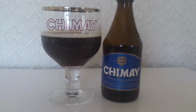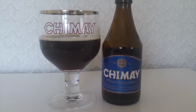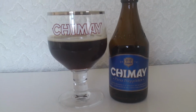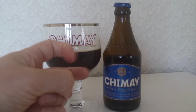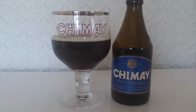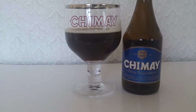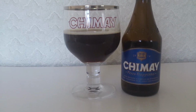So Chimay goes well with, surprisingly, cheese, and not many people know this, but it has its own range of cheeses also brewed by the monks. So there is Trappist cheeses out there. Never had any of them, never really looked for them. Not a very big cheese lover myself, but I'll definitely give it a go. So yeah, there's quite a few ranges of those, and this also goes with meats as well.